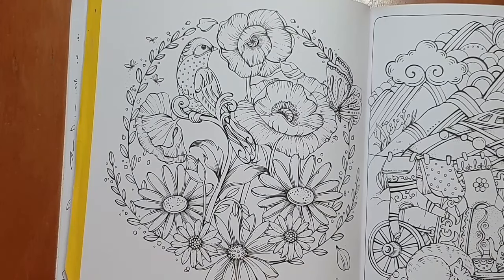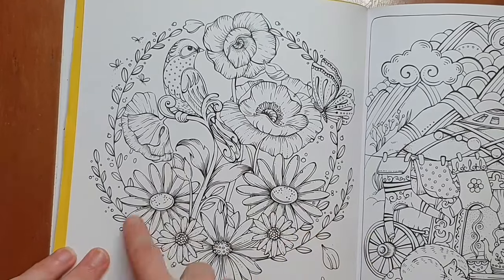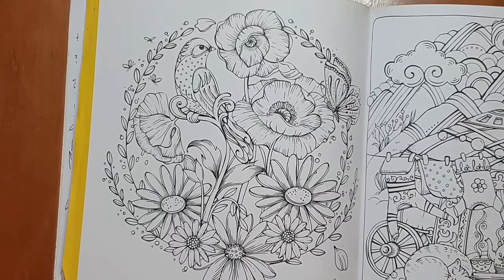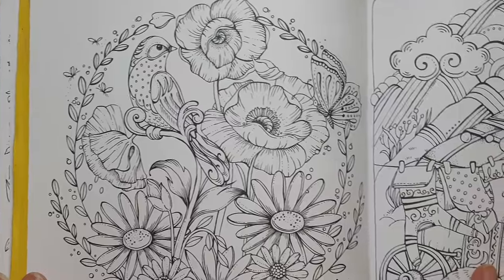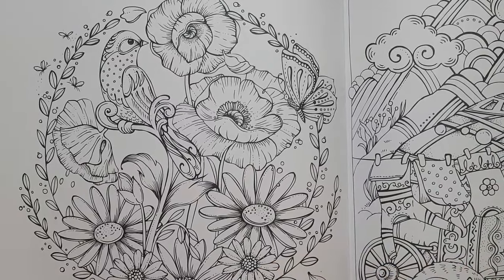Now let's get started. So I think what I'm going to do first is go around and do all the leaves, and then we'll move on to the poppies. So I'm going to zoom you in a bit more. Okay, right.